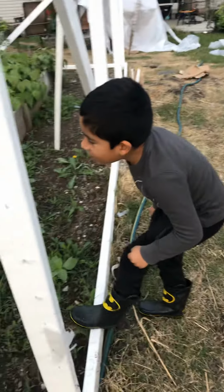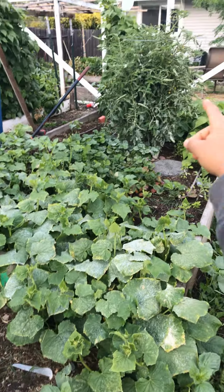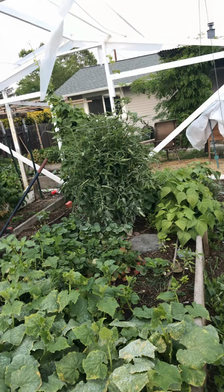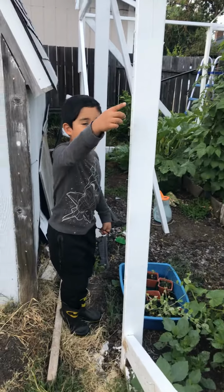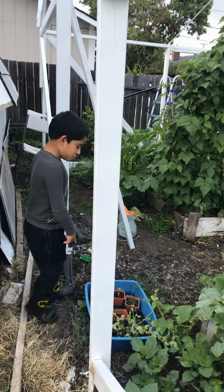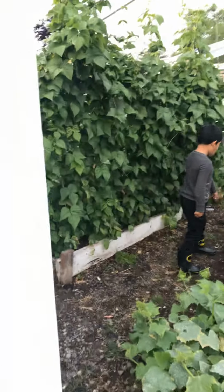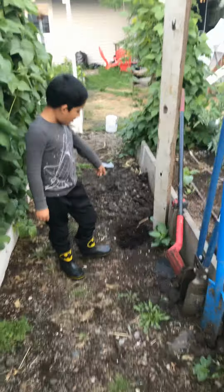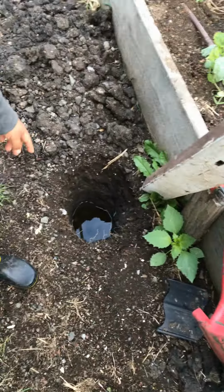And here's my greenhouse. We had to take the plastic off. You guys see, it looked kind of like an abandoned greenhouse. And here's another entrance. There's millions of doors now. Here's where the entrance is. Ew, dirty water. Dirt water. Here is the hole. The big hole with water.